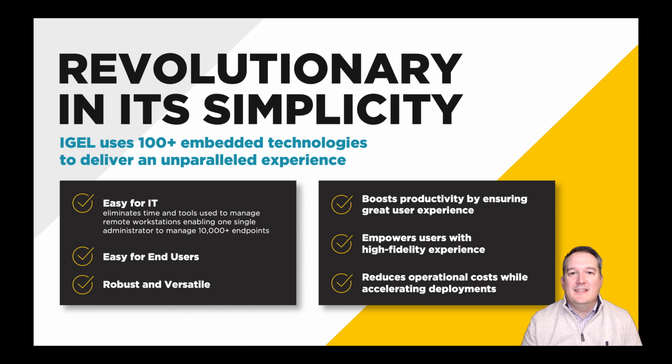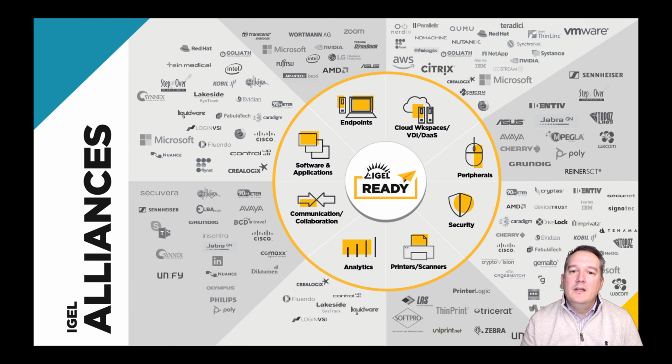We know that delivering this operating system needs to be easy for IT, easy for your end users, and a very robust solution. So to do this, we embed over 100 technologies into it to give your users an unprecedented experience. So this ends up boosting their productivity and empowering them with a very high fidelity experience while doing things like reducing your operational costs and accelerating your deployments while increasing security. So here's a sampling of some of those technologies that I mentioned.